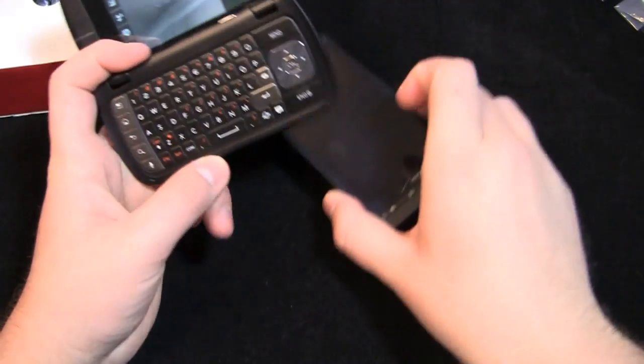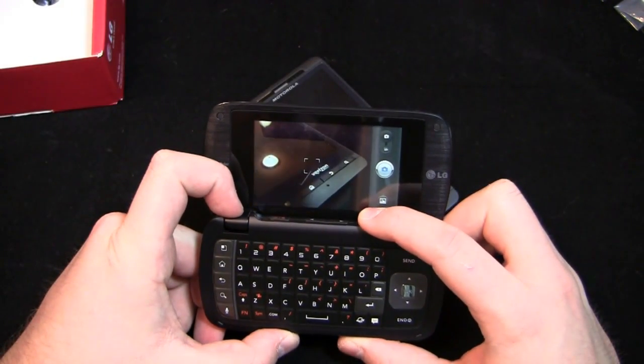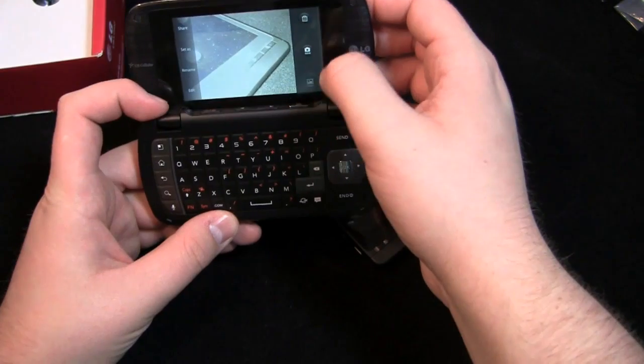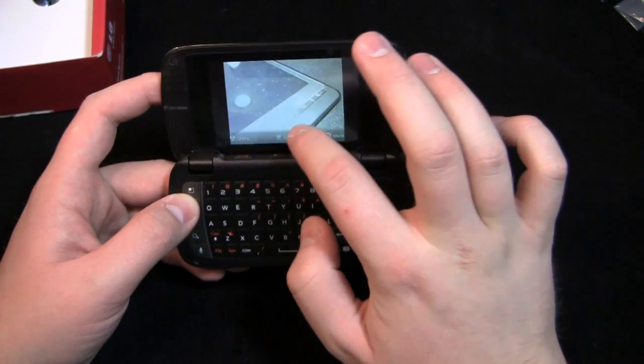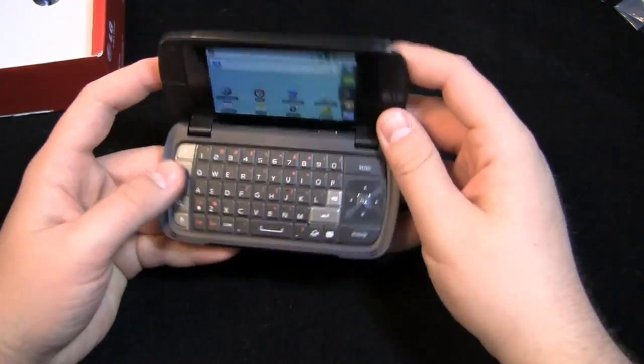So let's just pull up the Droid X2 here, for example. I can take my picture. And that was really washed out, but that was because I had the flash turned on. And it is a touch screen as well on the inside, so you can use the touch screen portion. Delete. Whoops, delete. And then it runs LG's custom user interface.